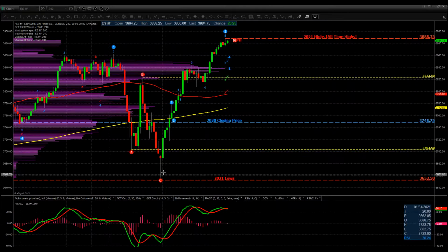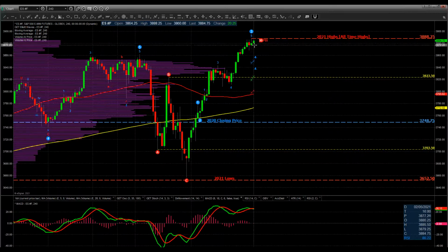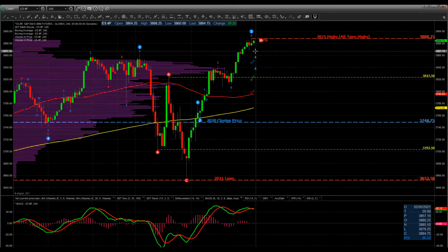Off these lows down here, just a huge move up. The fact that we made higher highs this past week, in fact, going into Friday, we made higher highs, right?